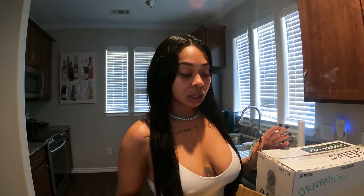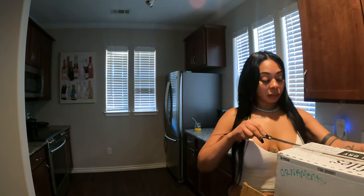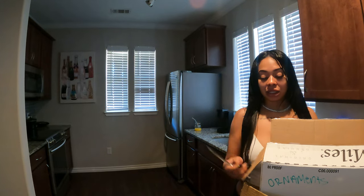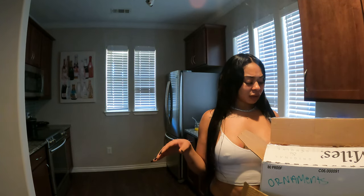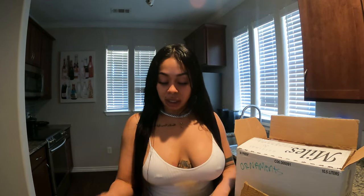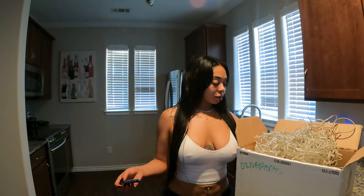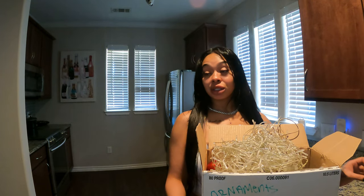Okay, so let's see what's in this box. I believe these are ornaments. I'm just feeling really festive this year. I think I just want to decorate for each holiday. I decorated for Halloween, but I didn't show y'all. So I got my ornament and I got, hold on. Sorry, my mind's everywhere. I need to get my ashtray and quit putting it on the counter. All right, girl, let's build this stuff on the tree.